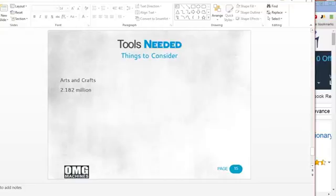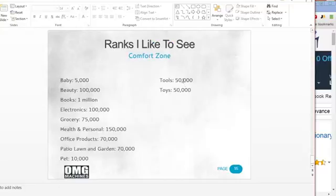So what I'm going to do now is give you the range and the ranks that I like to see where I'm comfortable sourcing. Again, I'm not too fond of the baby niche, so I go really tight on that one. And these are primarily all the actual categories that I like to source in. Some of these are restricted. We'll talk about that in another video.